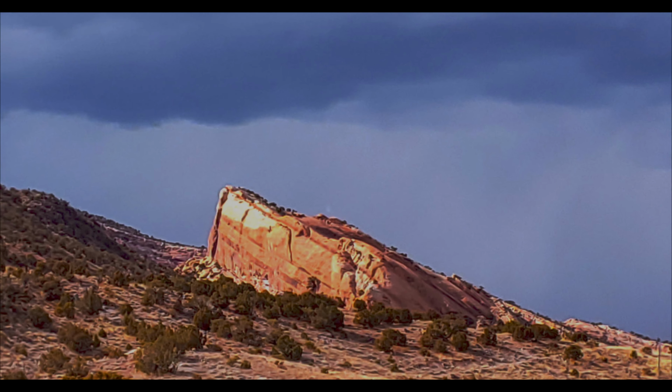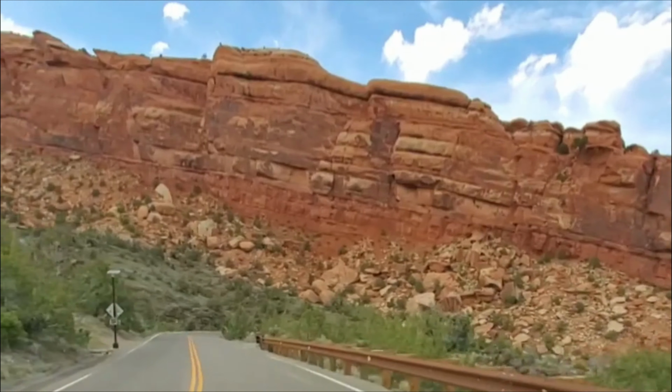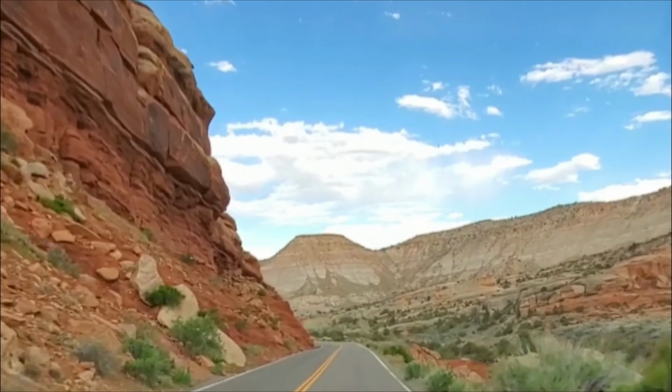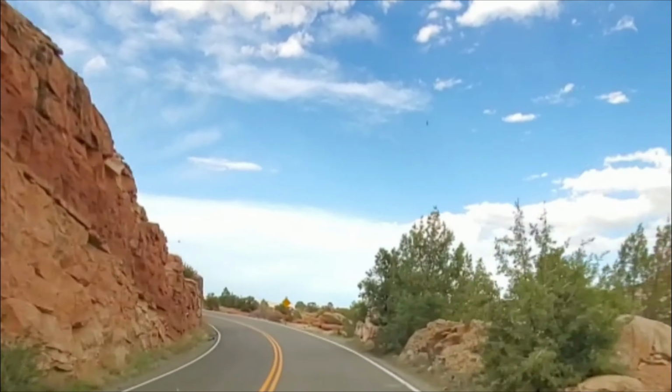But today I wanted to be able to share it with you and let you experience the absolute blessing of seeing this wonder of God's creation. So sit back, relax, and enjoy one of the most spectacular sights that we have in Western Colorado.